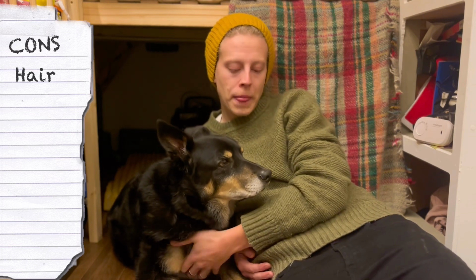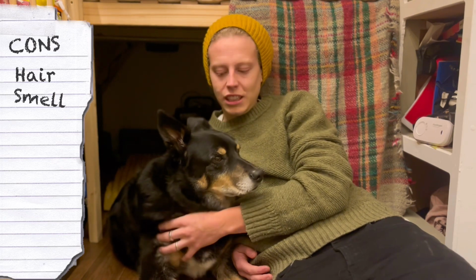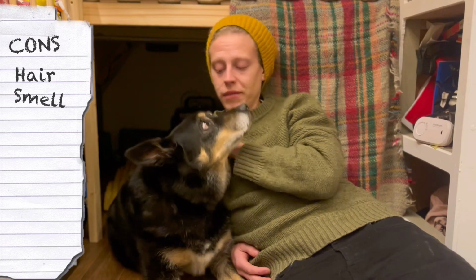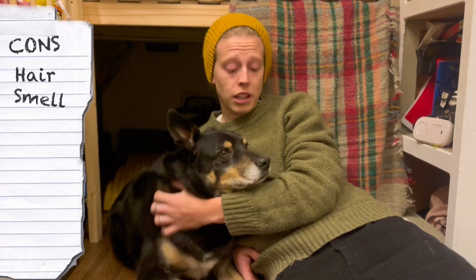Number two, the smell. He's not an overly smelly dog, but all dogs, you know, they do smell. So you've got to consider, where are you going to wash them? If you've got a van with a shower in it, awesome. If you've got one with a shower that's outside that you can hose them down, that's also really good.